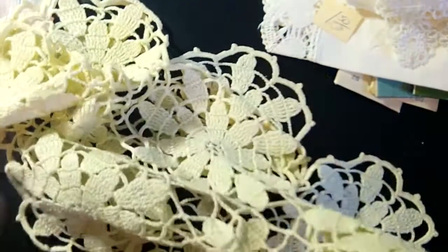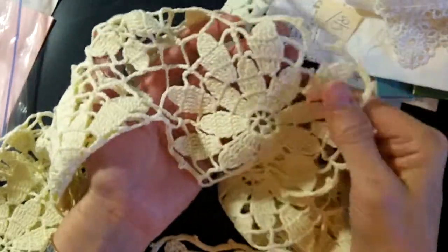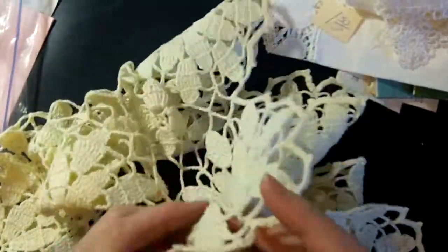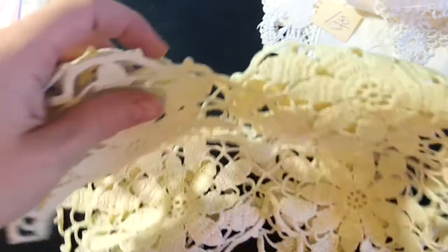Like I say, this was a little more pricey than what I would normally pay at a thrift shop, but I thought it was pretty good quality. And then I got this here. There's actually two of them, in a buttercream yellow color. So I thought those were fun doilies. I'll cut those apart, and I'll either sell some or share some with friends.